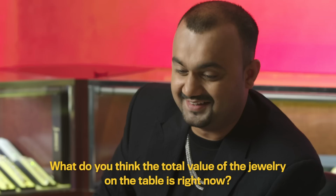How many diamonds are in this table here? It's a lot of diamonds. What do you think the total value of all the jewelry on the table is right now? Like at least 3 to 4 million.